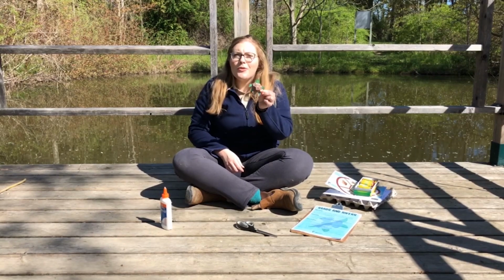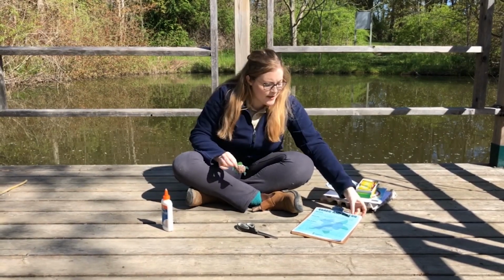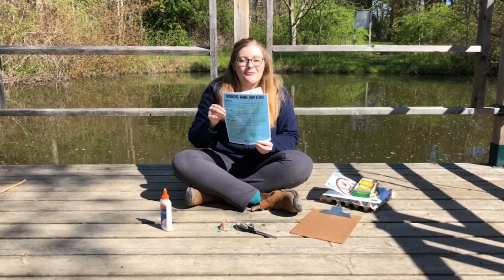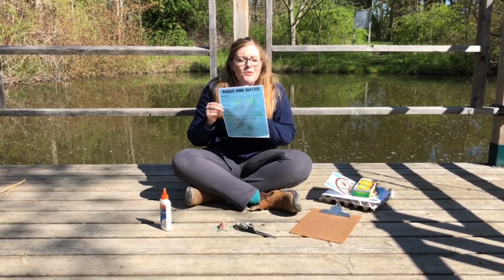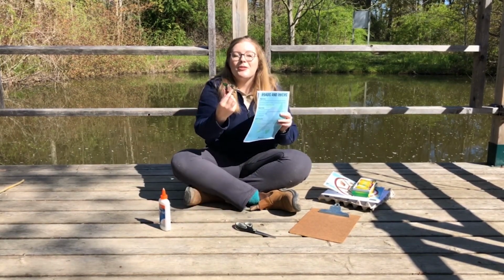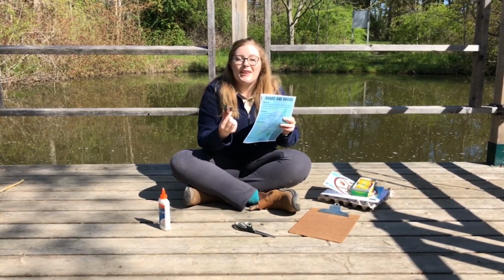How might a turtle of your own go on an adventure, you ask? Well, that's when you play a nice game of Roads and Rivers. This is a board game that you can print off and play at home. If everyone in your family makes a turtle piece, those are your players for the game.